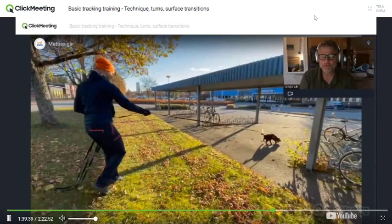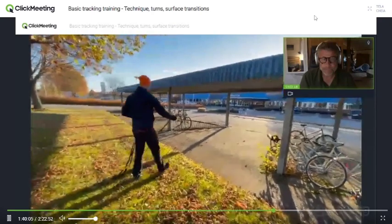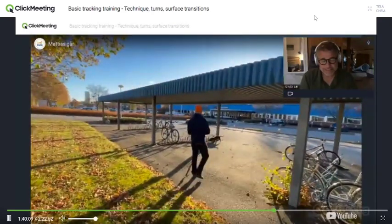So here the dog is searching for the track. So here it's important that the handler stands still, and if the dog picks up or looks as if it is picking up the track, still stand still, let line out of your hands until the dog has convinced you it is in the track. Then you move. But here you can see he doesn't.